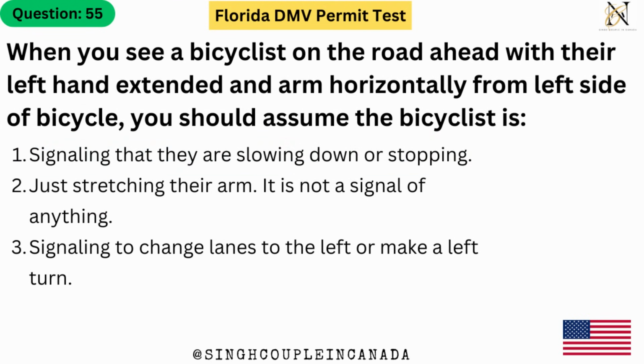When you see a bicyclist on the road ahead with their left hand extended and arm horizontal from the left side of the bicycle, you should assume the bicyclist is: 1. Signaling that they are slowing down or stopping. 2. Just stretching their arm. It is not a signal of anything. 3. Signaling to change lanes to the left or make a left turn.